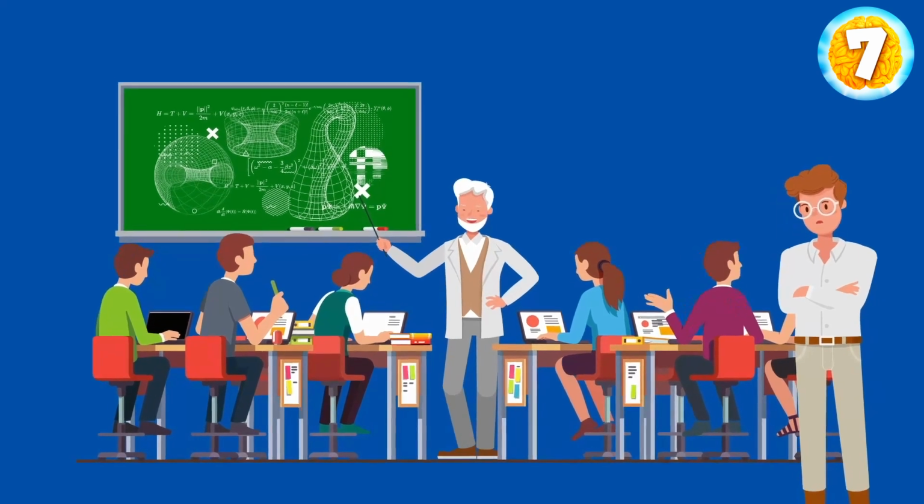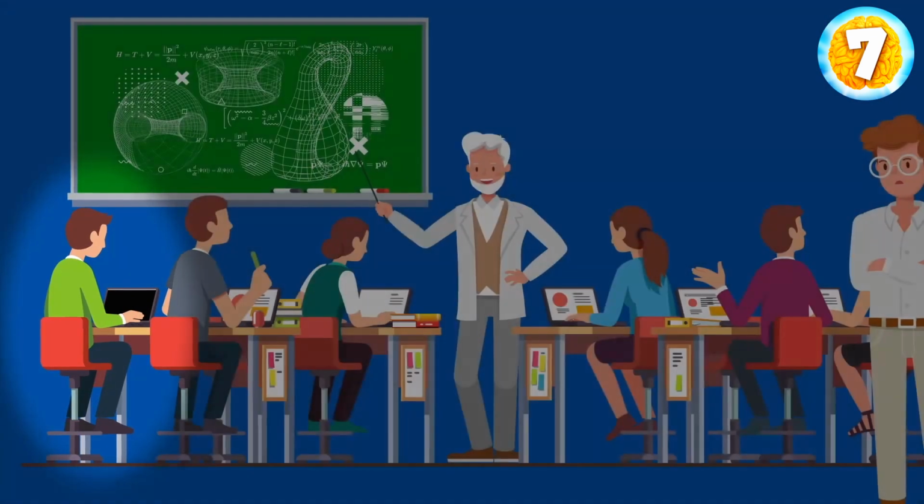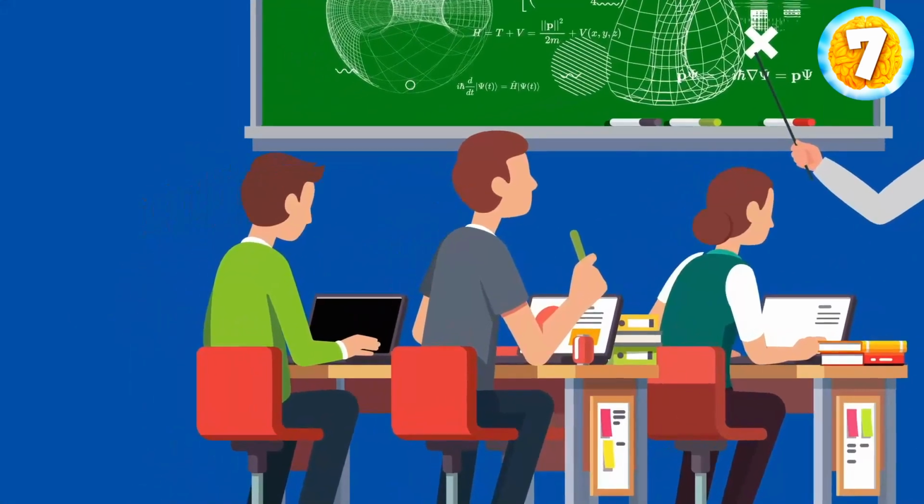Almost all of the students are writing the formulas down in their laptops, except that one. His screen is off. That's because he's fallen asleep.